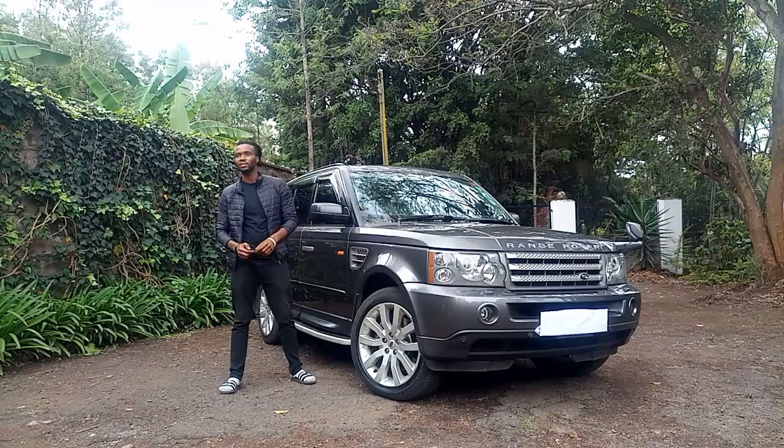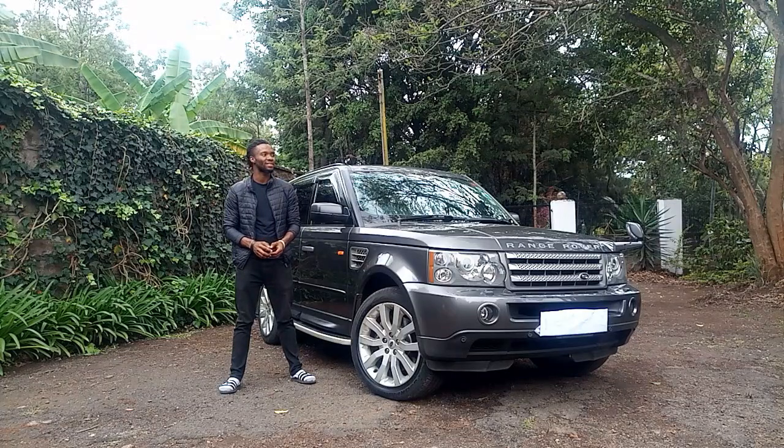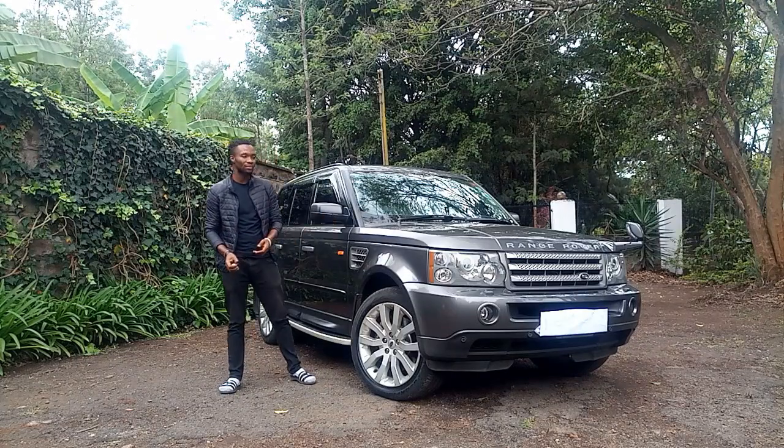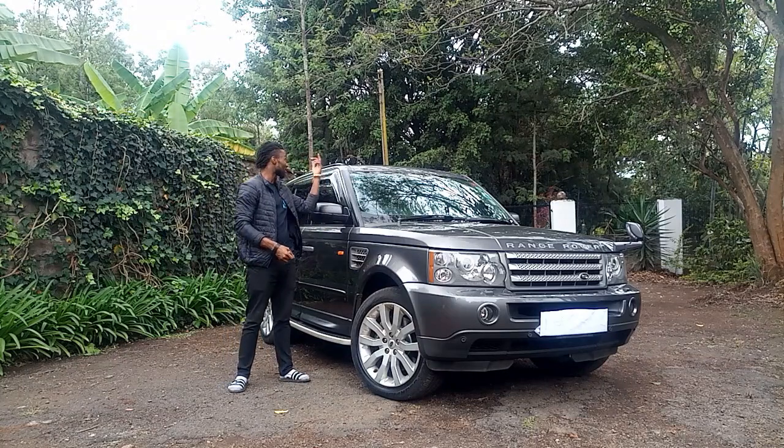Today we'll be looking at the 2006 Range Rover Sport. This car came out when I was in primary, and I won't say the class because I know you guys are quick at doing your math.